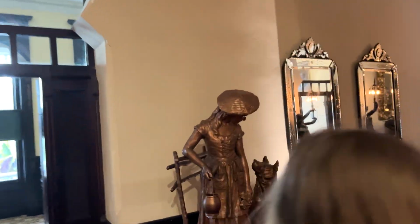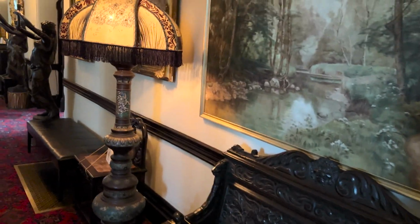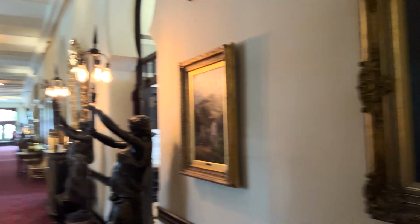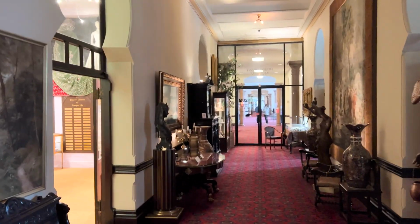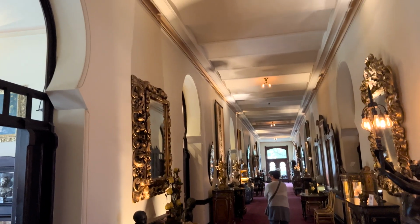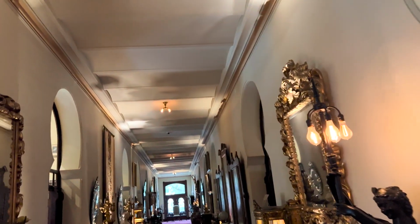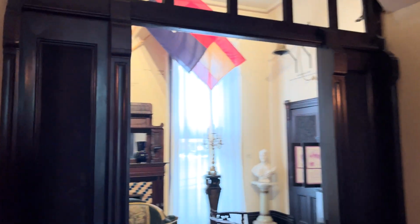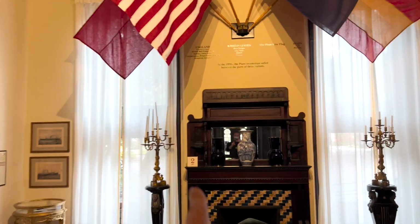Heading back out to the hallway. These large paintings. Look at that light. So they said back in the heyday, the hallway wouldn't have been this crowded, but they try to use as much room as possible to display everything. There's 3 floors above this one, 500 rooms in all. And they said these are original, like glass that let light in. Wow. Now if we head in here, there's number 2.